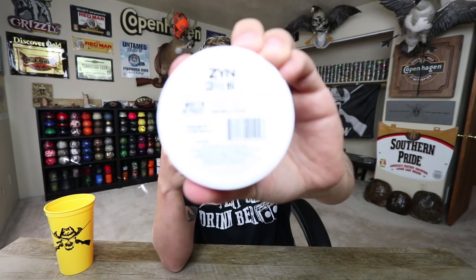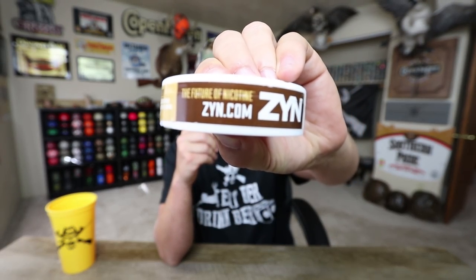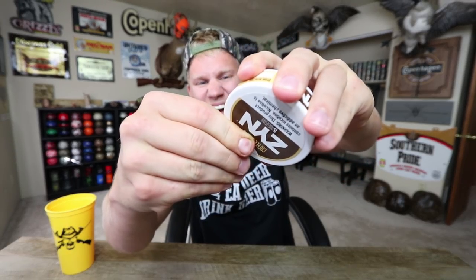Never mind, I'm wrong. I just read the back like an idiot. It is 6 milligrams of nicotine per pouch, and I guess the other one is 3 milligrams of nicotine per pouch. That's what it says here on the back. After seeing this, I was like, okay, so it's just another kind of snus pouch or whatever, but that's where it's wrong. I saw on here it said the future of nicotine, and I was like, okay, there's gotta be another catch, right? So let's go ahead and pop one of these in and we'll talk about it.